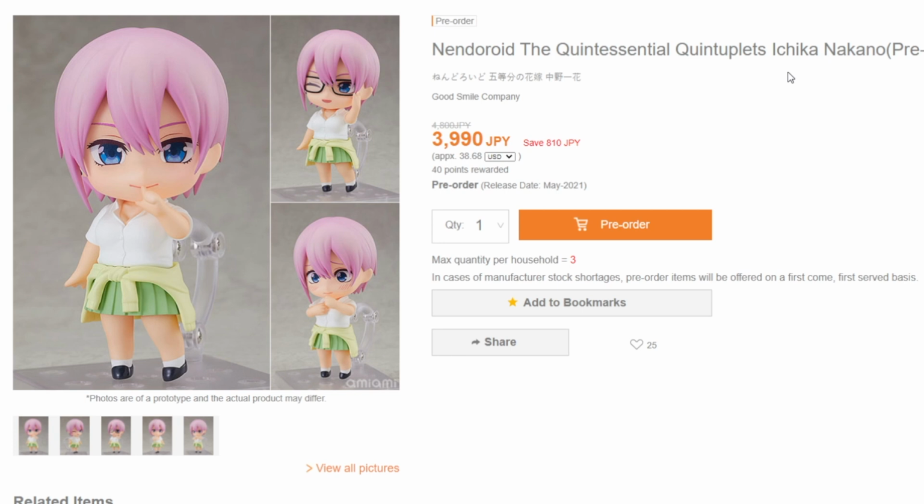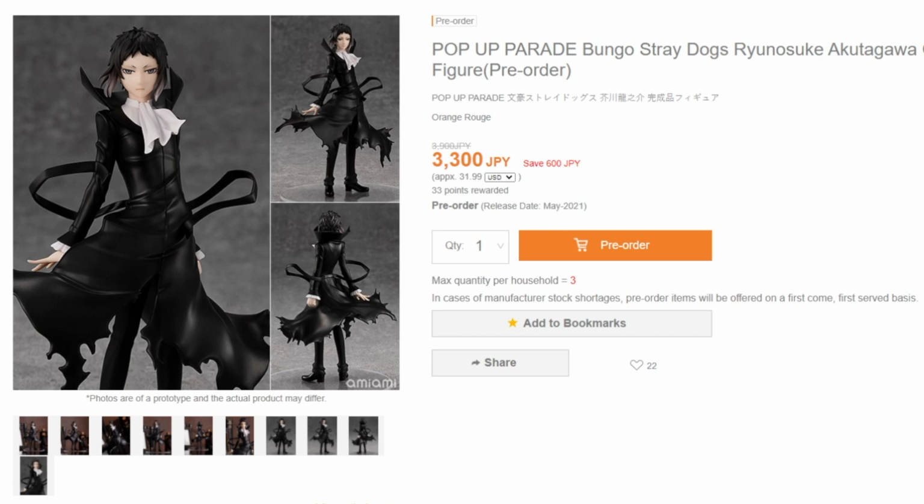From The Quintessential Quintuplets, I've got Miku already, and they're releasing all the girls, so gotta have all the girls together, right? Another collection. And then finally, for May, we've got Ryunosuke Akutagawa, the Pop-Up Parade version.